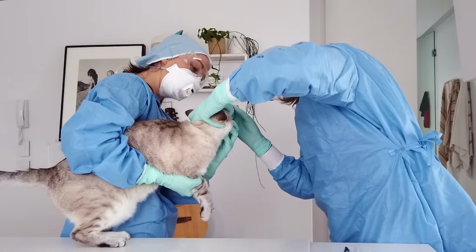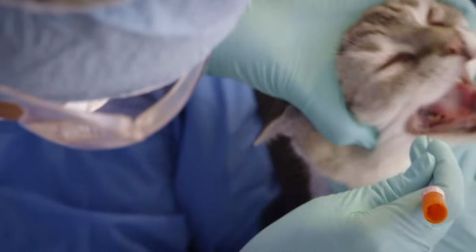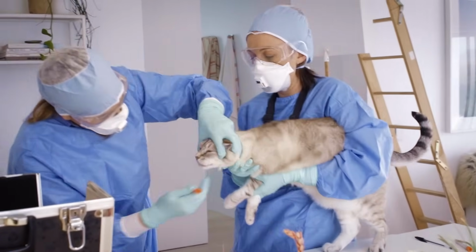Good boy. He's a good man. Oh, I know. Jesse is not very compliant. He's got a whole bunch of ulcers, so it must be really painful for him having swabs down the back of his throat. Good boy.